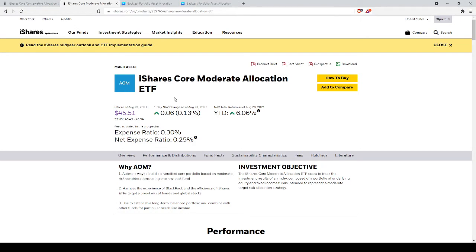They are essentially entire portfolio funds. They are ETFs made up of other ETFs that take the picking and choosing of where you should put your money out of the equation for you. It does that for you themselves.